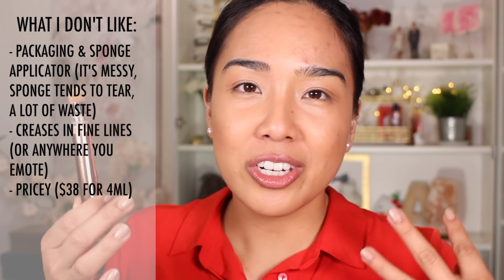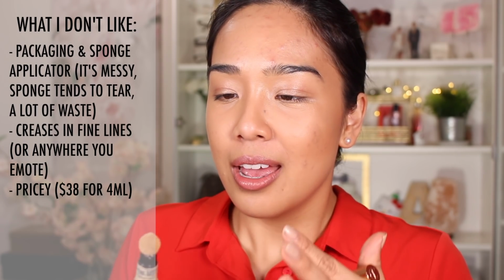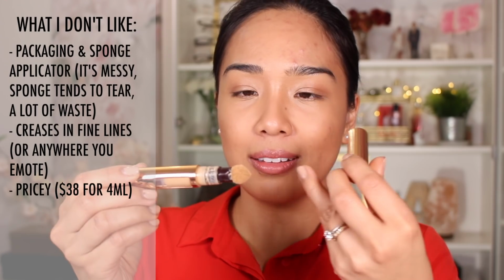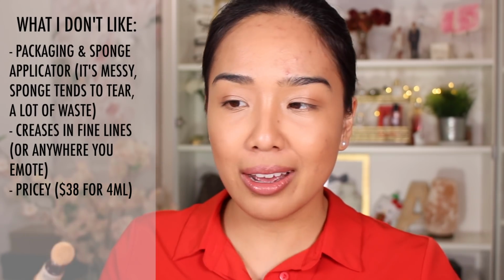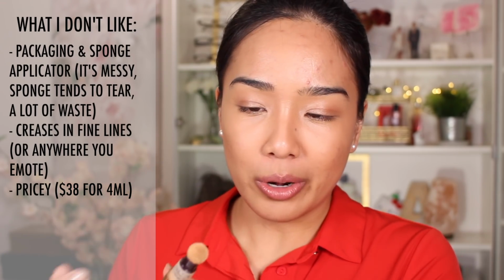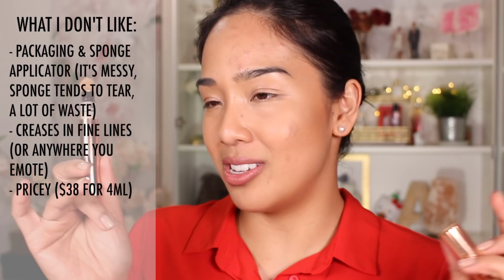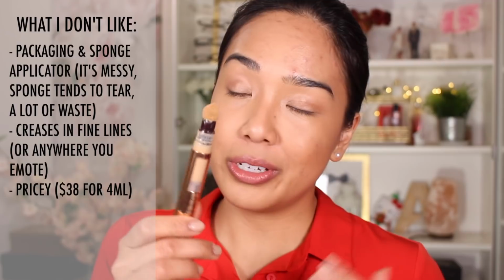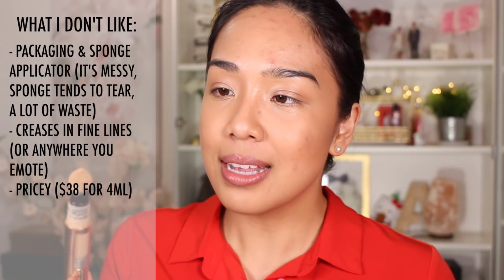Also with this packaging, I just feel like you waste a lot of product. You get so much product in the sponge, and even though you put the lid on, some of this product will just tend to dry out, and you're just twisting more and more product up there, and it's just not my favorite.